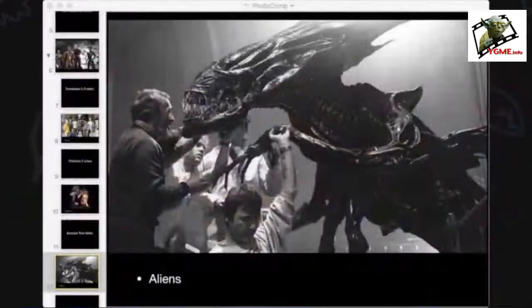We're going to move on to another super popular movie, which is Aliens. Again, going back to suits and puppets and other things, extremely popular.